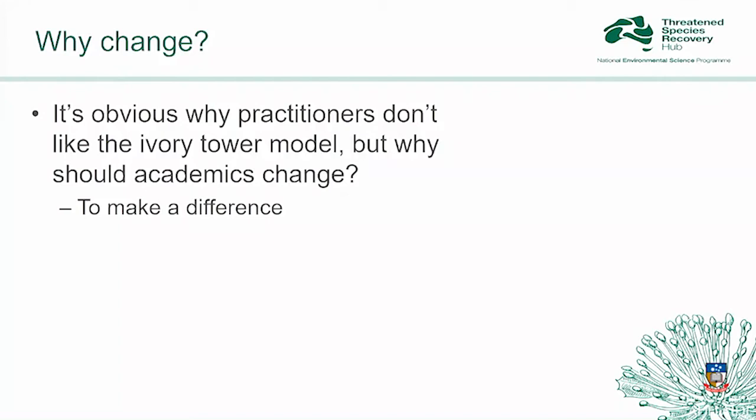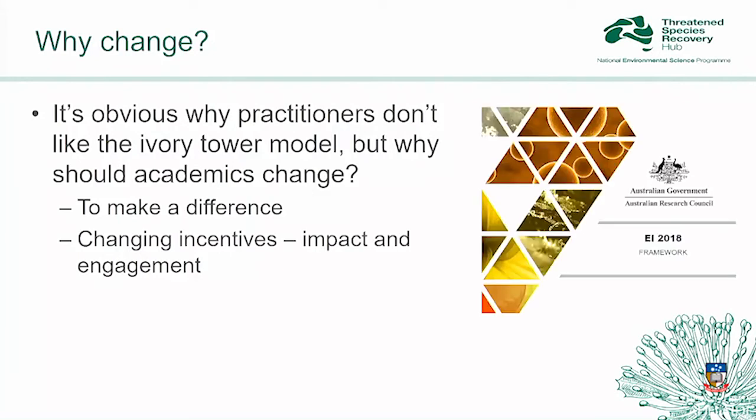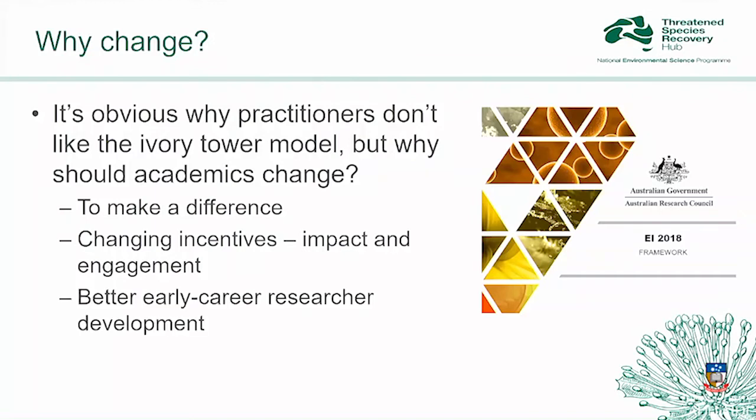But we don't always know the best way to do it. Luckily, university incentives are changing. So the ARC, which universities care a lot about what the ARC thinks, this year has its first engagement and impact exercise. They're going to assess the universities to see how well their research actually changes the world outside of academia. So this is really important.